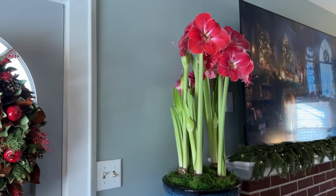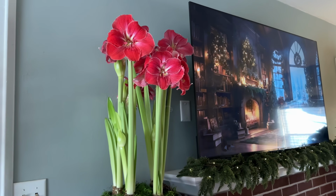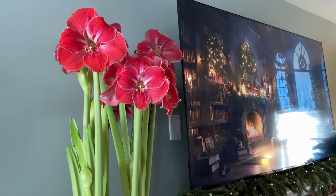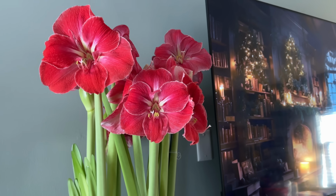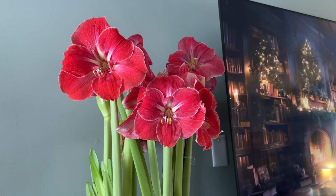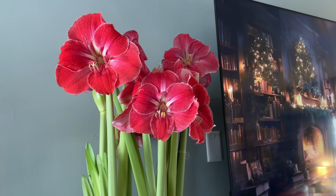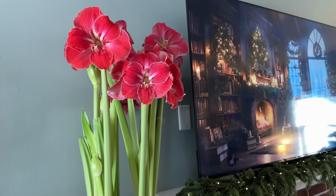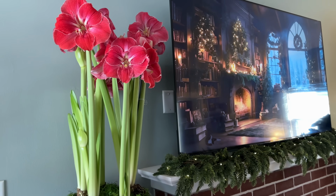Now moving on from that, we have my all-time favorite amaryllis, Magical Touch. This comes to us from the Netherlands from a very, very famous breeder named Ton Peter van Nieuwerk, I believe is how you say his name. He's bred a lot of the amaryllis that you're going to see on the market today.